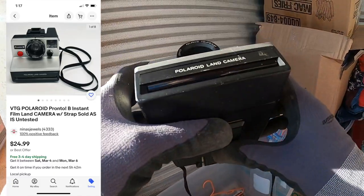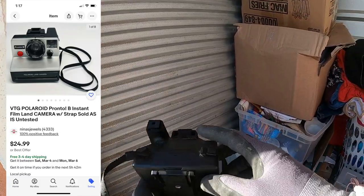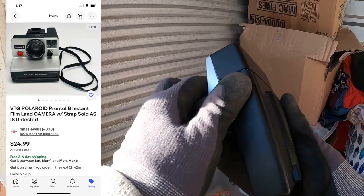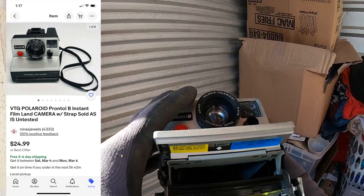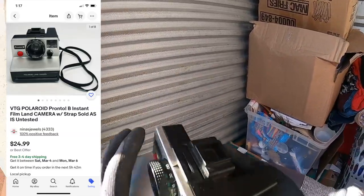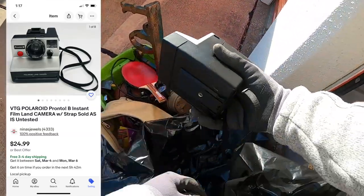Ooh, an old Polaroid. Huh. This probably be for parts only. There's no way we're going to know if this works. I'm filming it. This looks old, though. Old-ish. All right. Keep it.